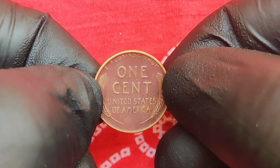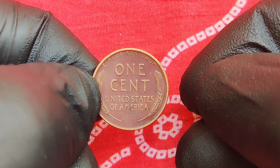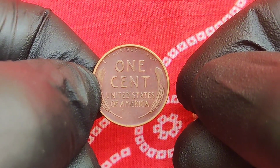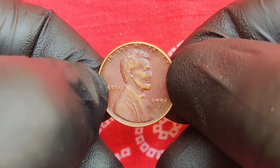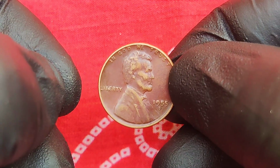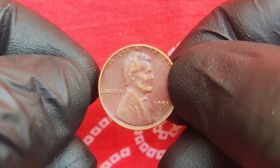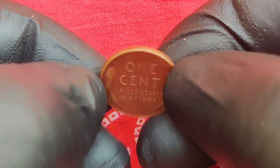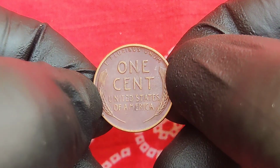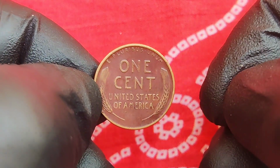Current market value. Now here comes the part that will send shivers down your spine. A genuine 1955 with D Lincoln wheat penny in very fine condition, showing those mesmerizing gray waves and flawless detailing, is commanding market values soaring to $162,000. That's right, over $160,000 for a single cent.